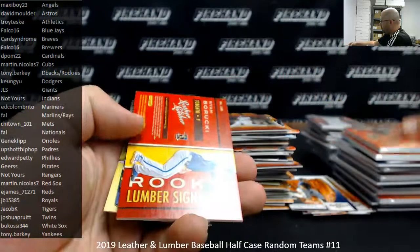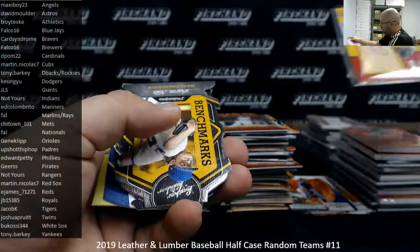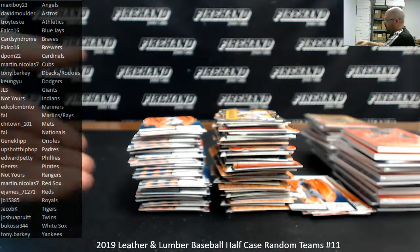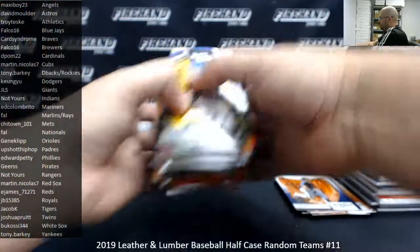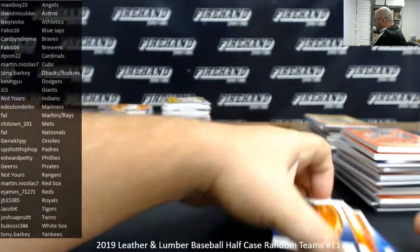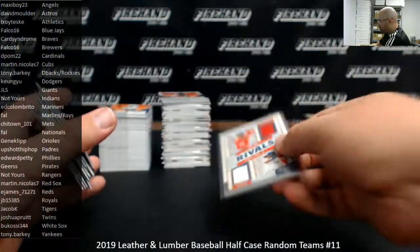Let's see, last hit is a Ryan Barucki, rookie lumber signatures in 99 for the Blue Jays. Blue Jays going to Falco 16. All right, guys. So the stack of base here is going to be random off amongst all participants in just a moment. I'm going to get a recap set up first. And we also have a Rivals dual jersey to random between Nationals and Braves. So we'll do that as well.